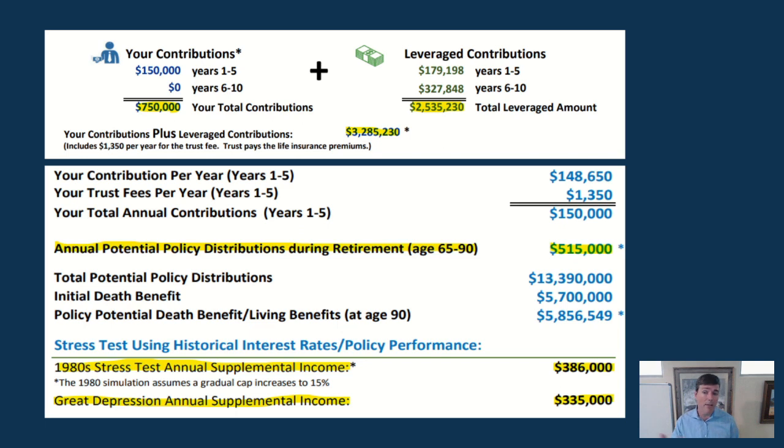And then I like to highlight the stress test levels, because the banks are very rigorous in how they stress test this. Obviously, they're in a position where the bank is saying, hey, we're going to put $2.5 million in an account that you control for the next 15 years, and we don't want any interest on it. So they do massive amounts of stress testing. We look at high interest rate environments in the 1980s. Let's go to the Great Depression one at the bottom. Let's use that one for the planning purposes here.